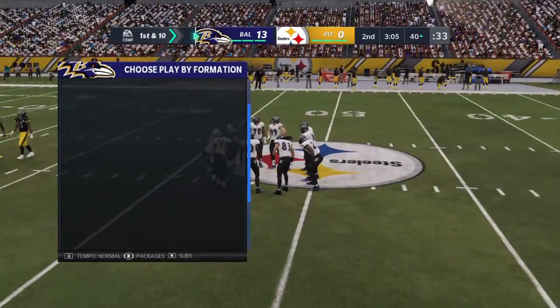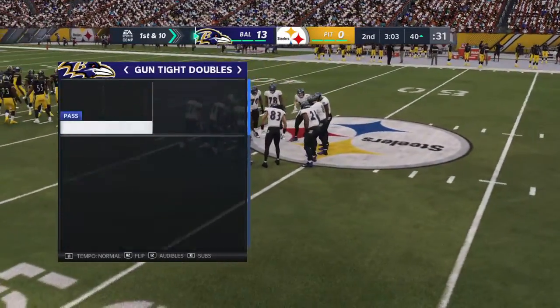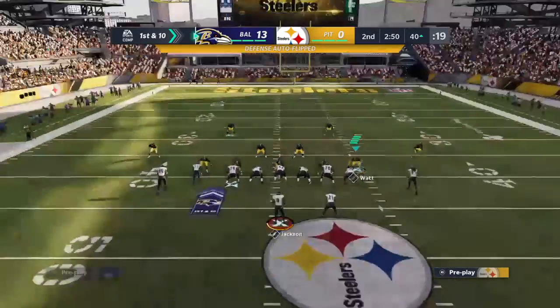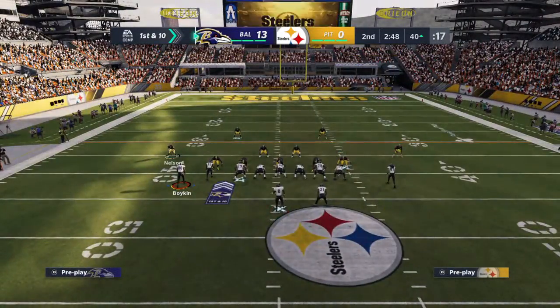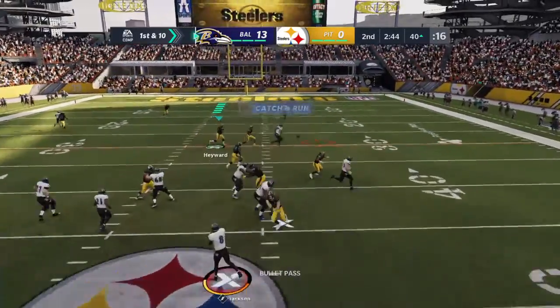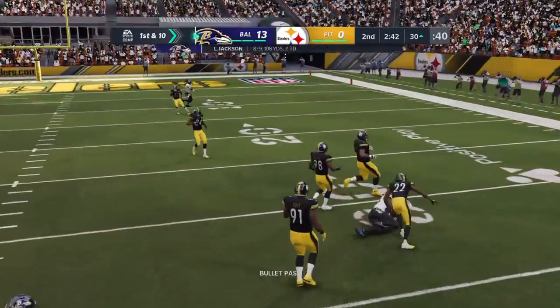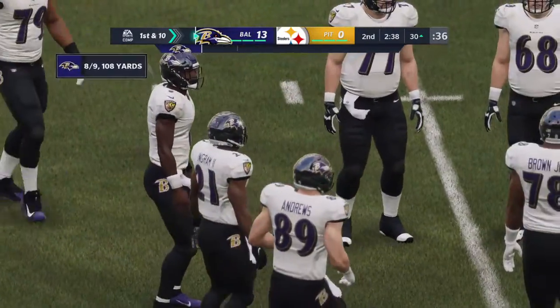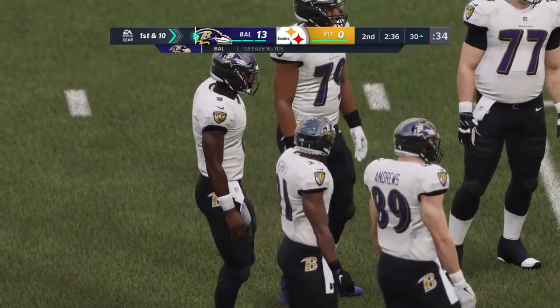So many teams want to throw the ball in this situation nowadays, but I love watching a team that has enough confidence to go ahead and run the football. In that situation, that's almost a tendency breaker. Now Jackson. And brought down, but able to get it to their 30-yard line. 10 yards there, good enough for a Raven 1st down.